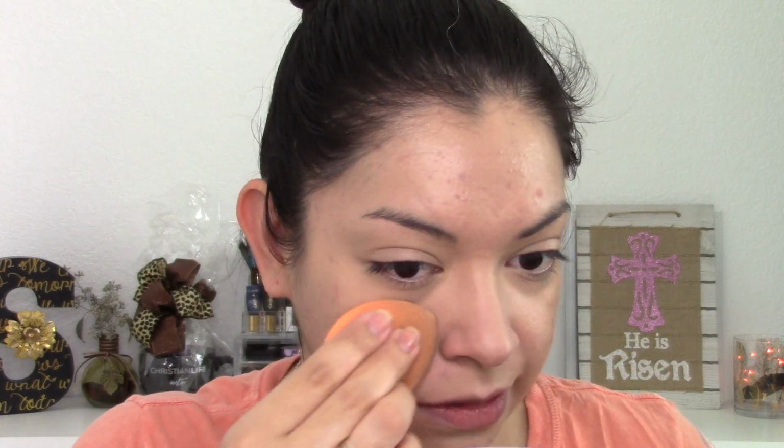I don't ever buff it in because for some reason, I guess because my skin is somewhat oily, it just moves the product around. So I find that pushing the product in with the brush really makes it stay in its place. And this is my preferred way to set my face. So I'm going to use my sponge and my setting powder, the Cover FX Perfect Setting Powder, to set my oily areas. Basically my T-zone and down on my chin and a little bit on my cheeks.